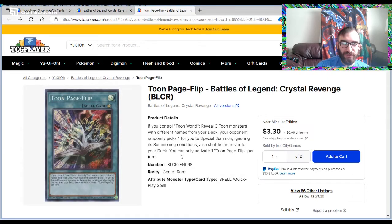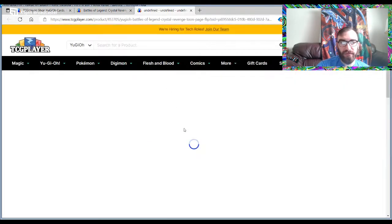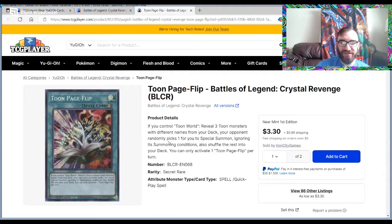If you control Toon World, reveal 3 Toon monsters. Your opponent randomly picks one to special summon, ignoring its conditions. That's fun. Does it get rid of the summoning sickness? Because that would be better. That's better than ignoring this.